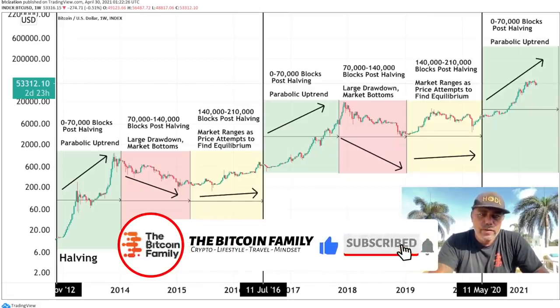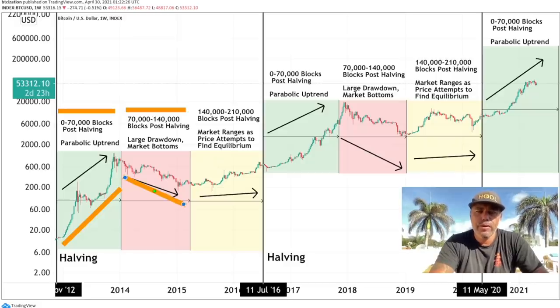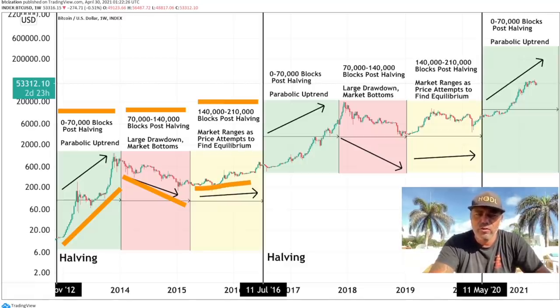2012-2016. The green area is the parabolic uptrend. This is from 0 to 70,000 blocks. Then we get this from 70,000 to 140,000 blocks, after the halving. We get this large drawdown. Bam, we are going bearish. Bear year. Bear time. Then from 140,000 to 210,000 blocks after the halving, we are going to find equilibrium, which means going sideways and finding the new level to start this new bull run. This is the yellow phase.